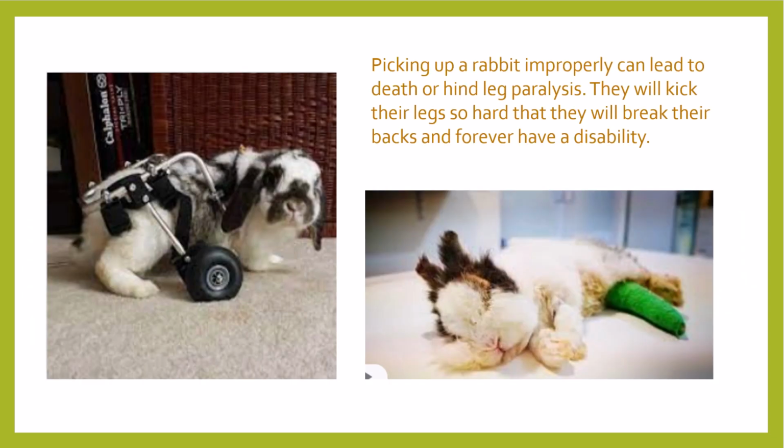Picking up a rabbit improperly can lead to death or hind end paralysis. They think it's a predator picking them up, and they kick so hard that they break their backs and they'll try and jump out of your arms. So it's really important to pick up correctly, and that's why rabbits are not recommended for little children.